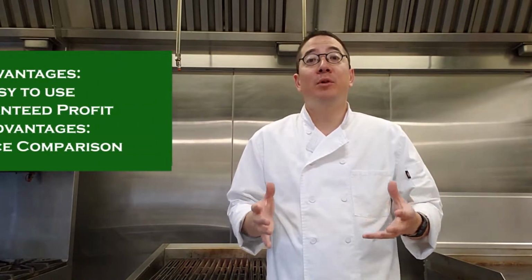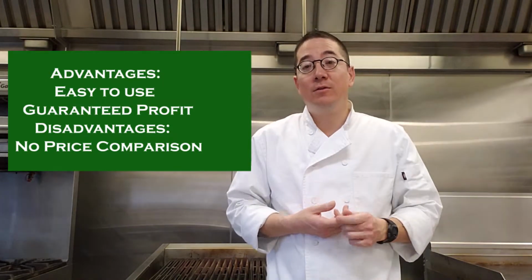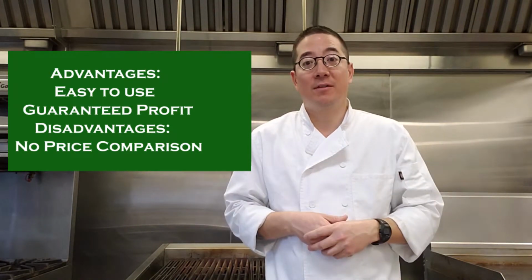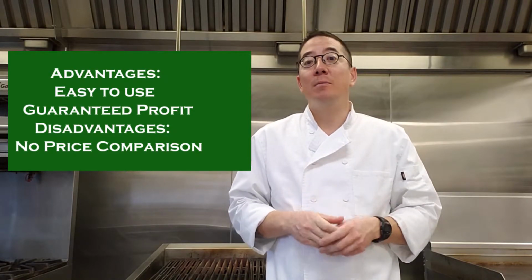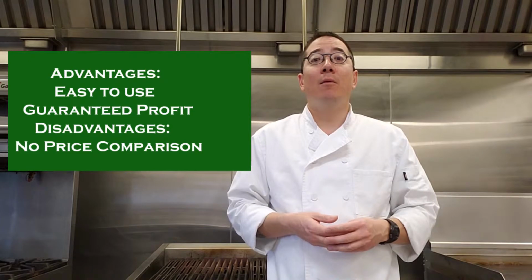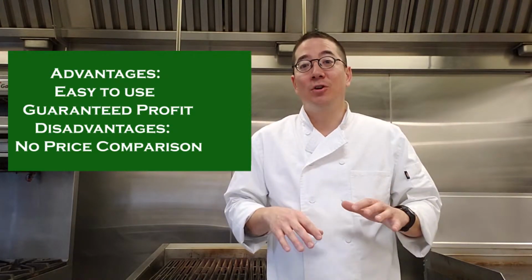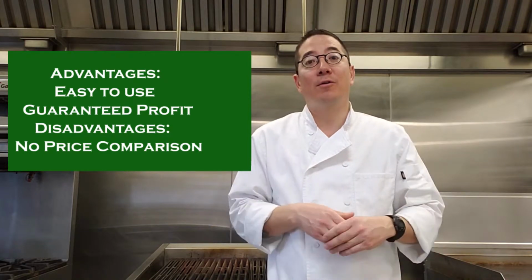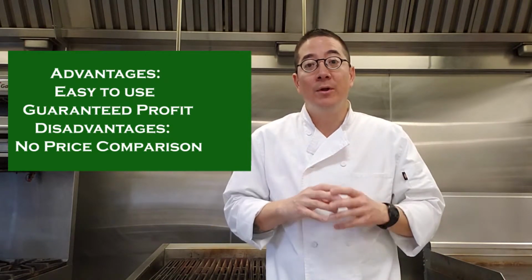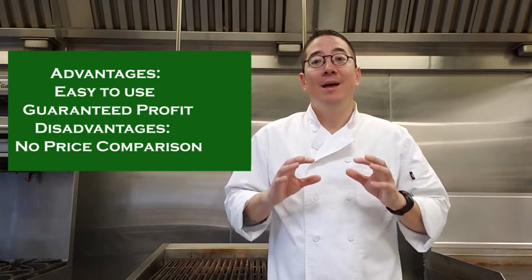Now, cost plus has some advantages, all right? It's really easy to do. You just multiply things a little bit. It is also great because it guarantees that you're going to make a profit through your markup. Now, one of the big drawbacks of cost plus is it doesn't actually look at anything else going on around your restaurant. You're in a little bubble. So the prices that you come up with at the end after your calculations, those prices might not be supported by the market you're in.